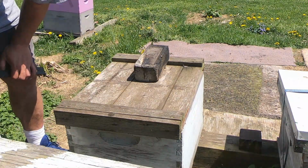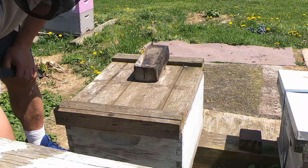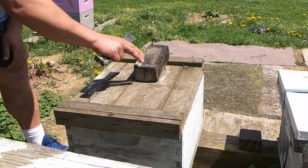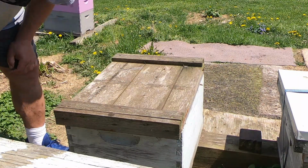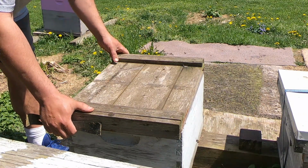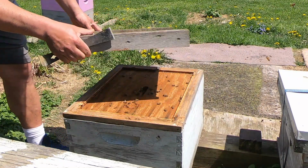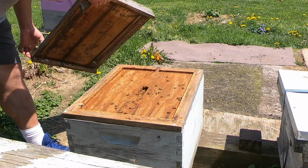I'm using a lot of smoke today because these bees here that I'm looking through were kind of grumpy the first time I brought them home. But I'm really, really excited to look through this colony. The queen in here has been through hell and back. I would not be surprised if she's dead or gone.